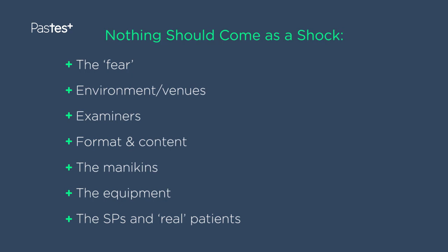The examiners. You'll have been examined by most of these people throughout your medical career, but sometimes it's a shock if you get a very senior person during the exam. So it's important that you are familiar with the examiners that are going to be within your OSCE.